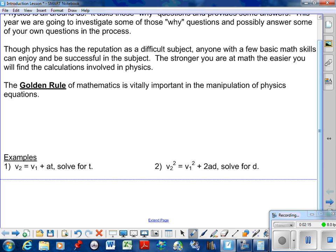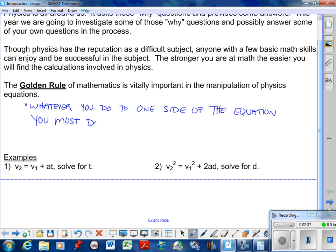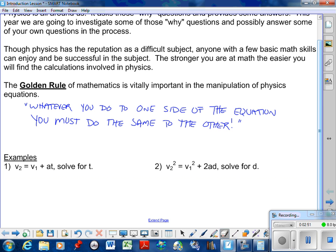So the golden rule: whatever you do to one side of the equation, you must do the same to the other. All right. So if your algebra skills are such that you're comfortable with that statement, then you'll get along just fine. So I have a couple of algebra examples here.